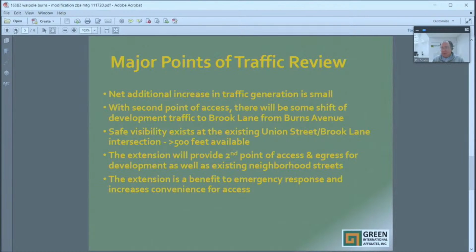Visibility at Brook Lane and Union Street, we've got well over 500 feet in all directions. As I mentioned, it's pretty straight, pretty level. With the sidewalk over there too, it keeps things clear around the corner. Let's see, what else did I say?